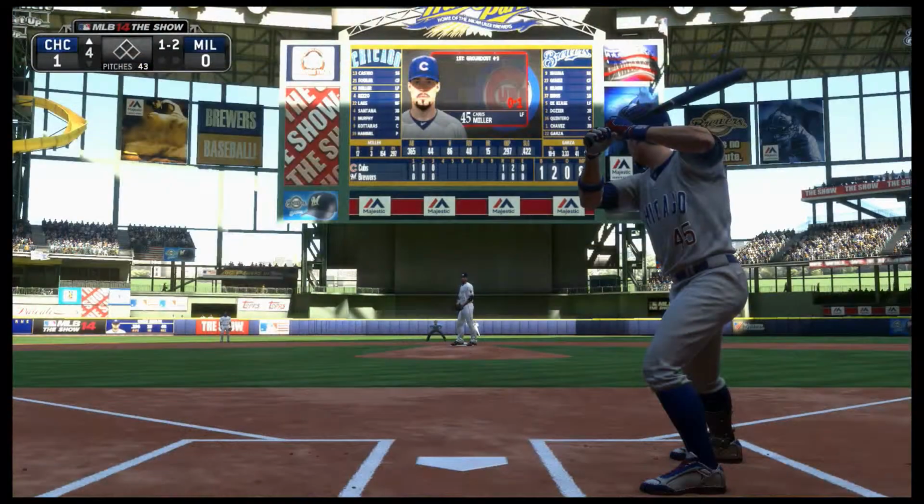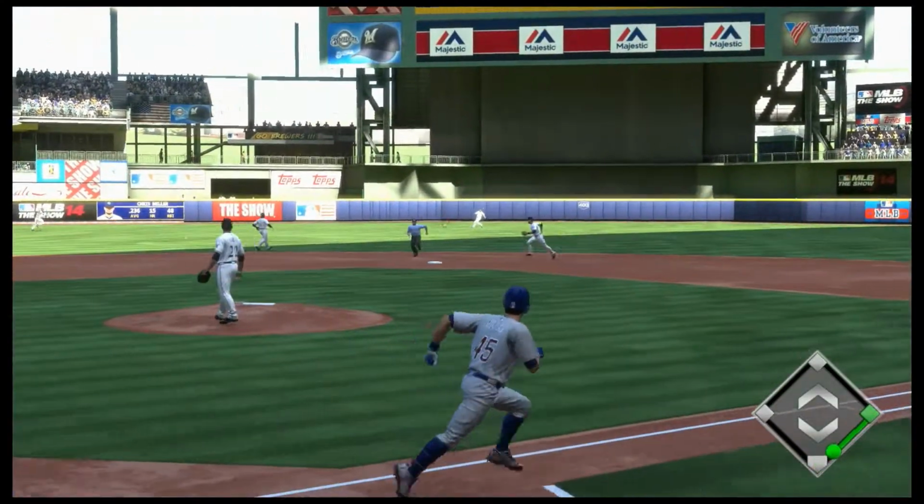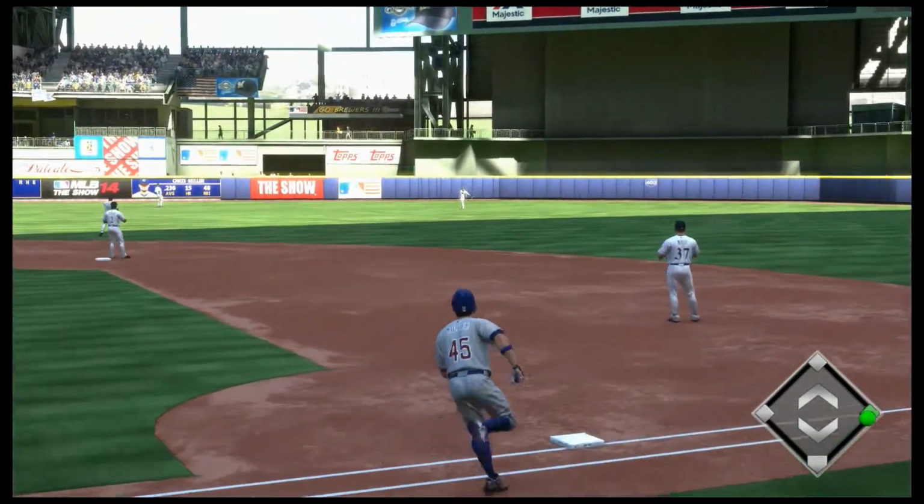Chris Miller. Too patient because now he's down 1-2. Yeah, and I don't think he's going to get anything better than that to hit. And that'll get down for a base hit.